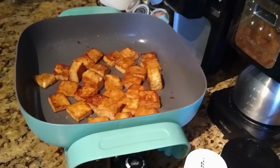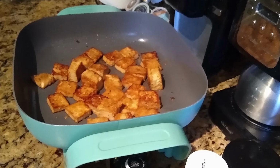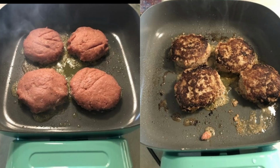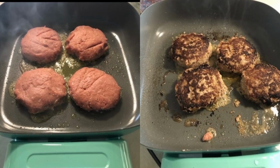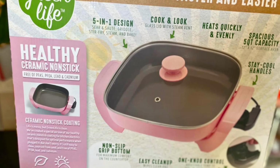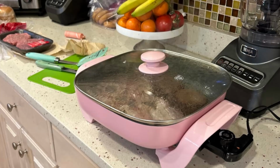9. Easy cleanup. Hate scrubbing pots and pans? With this electric skillet, cleanup is a breeze. Simply wipe it clean after use, and you're done. Its non-stick surface ensures that food doesn't stick, reducing cleanup time significantly.